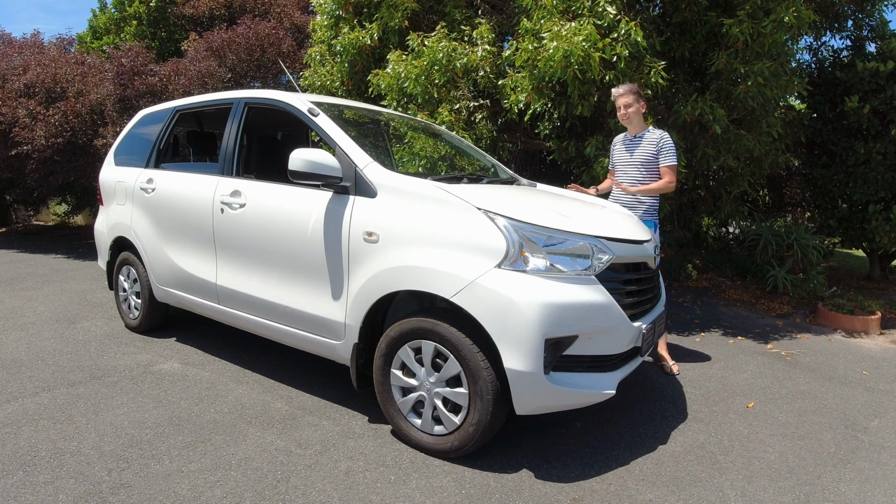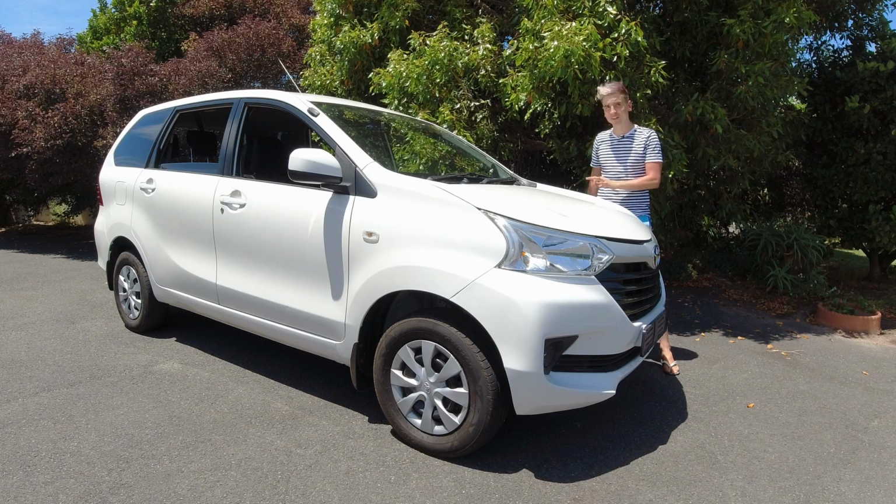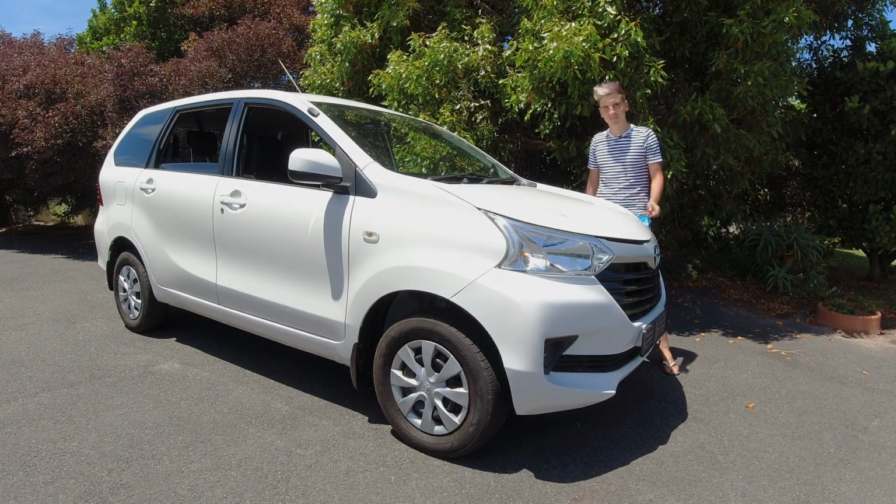A 7-seater MPV with Japanese reliability at this price point? Where do I sign?